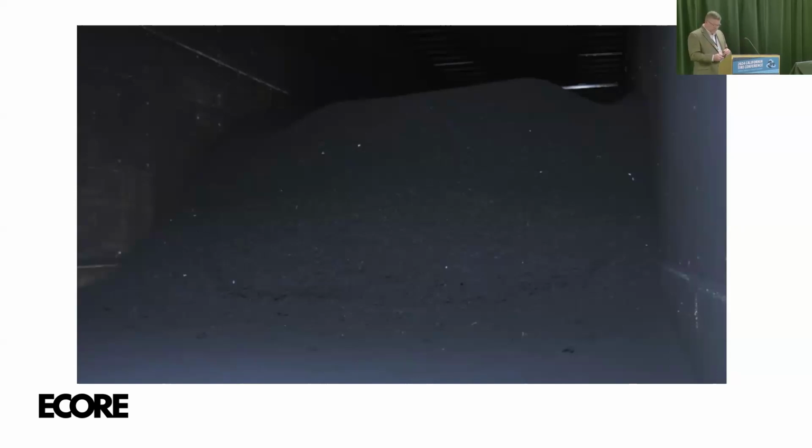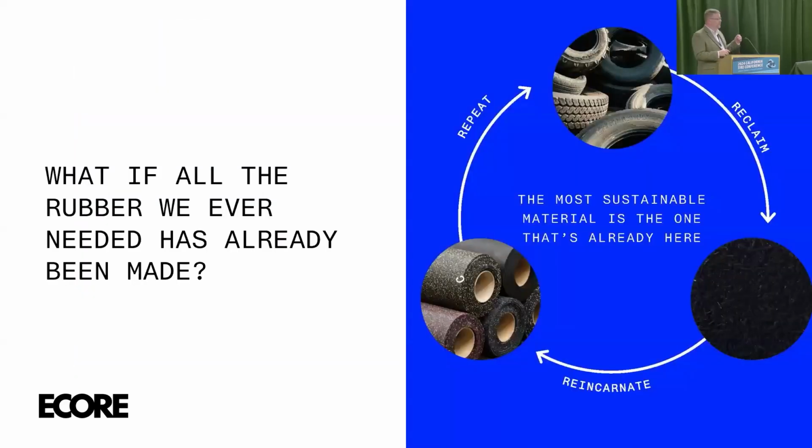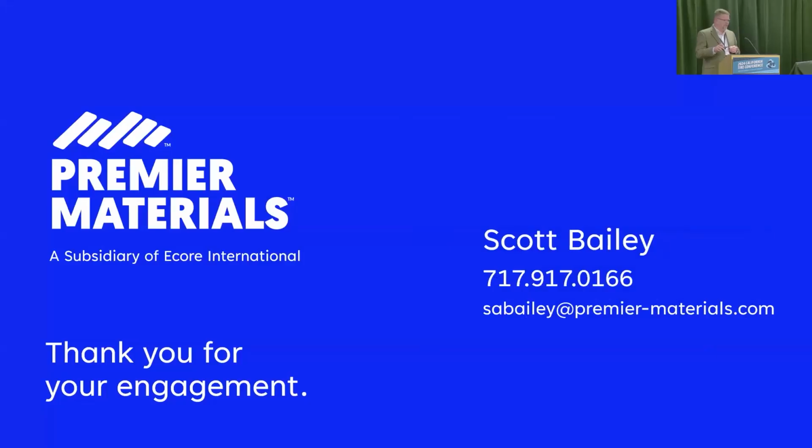So I'm just going to leave you with another thought process and vision around how we might be able to think about things, and really we want to find the best use for rubber that's out there. And again, I can't say it enough, the best use for a tire is as a tire. So more retreading. That's what I'm here preaching. So there's my contact information. Happy to get in touch if anybody's got buffings.